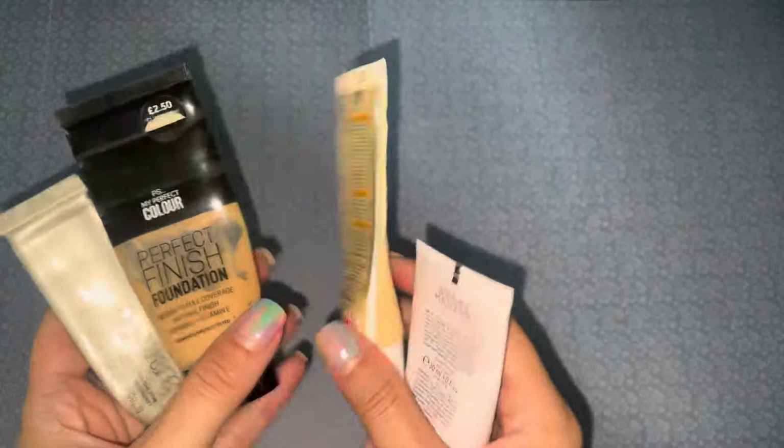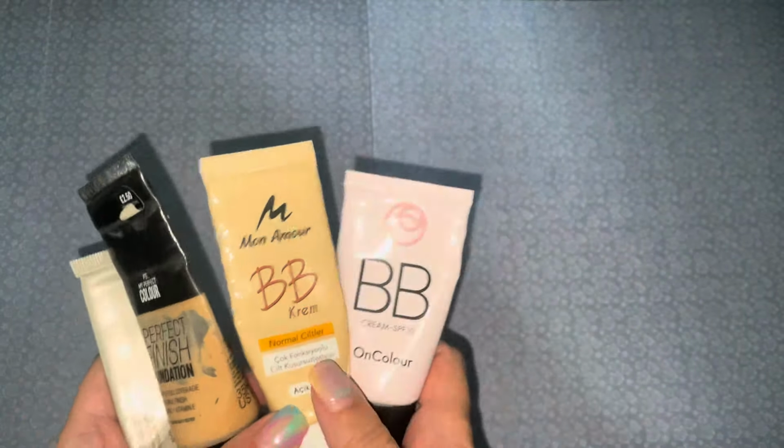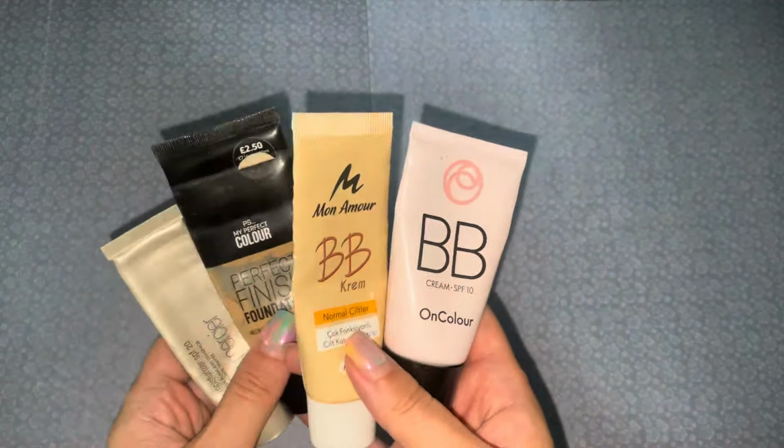So I have everything to the side of me, so I'm just going to bring them in and give you an update on how much I have used of each product. So let me just grab these right here. So the first thing we're going to start with is foundations. Again, I have 4 in my project Use It Up.